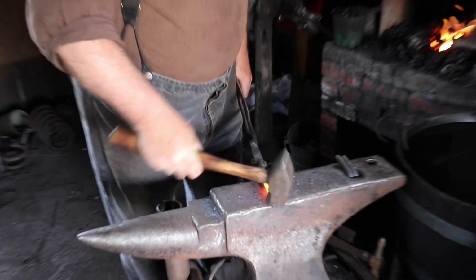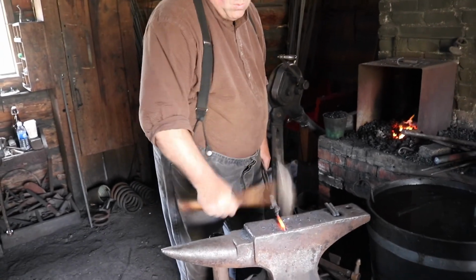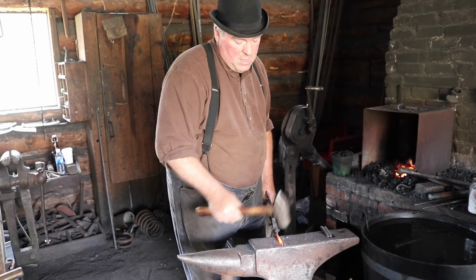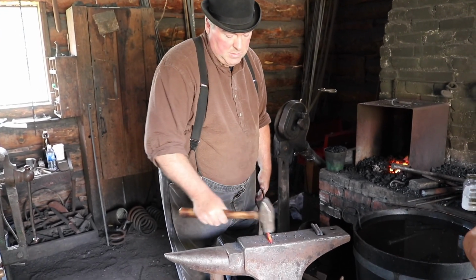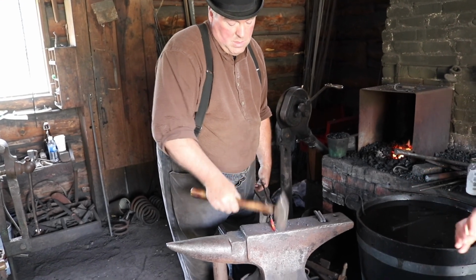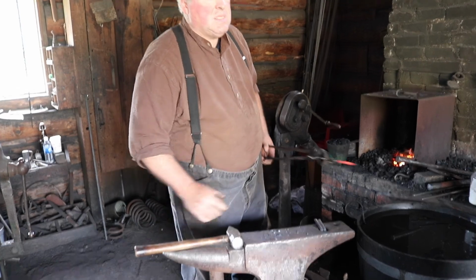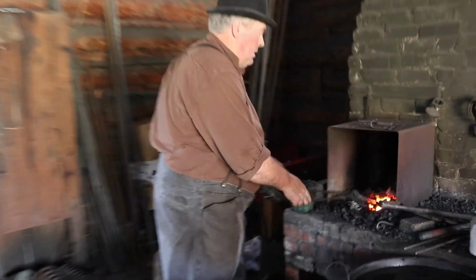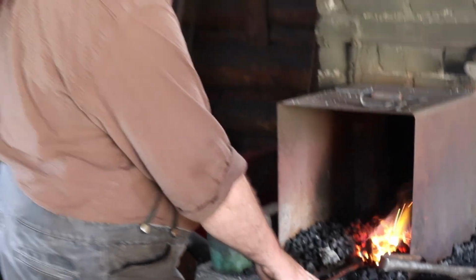What I'm doing here is just drawing out the metal. It doesn't waste metal. Nowadays we grind it off, but back then they didn't. Most everything we make here is with the old-fashioned techniques. We don't use modern tools. How did you learn how to do this? By watching another blacksmith at a historic site.